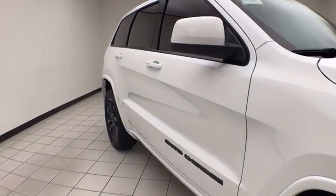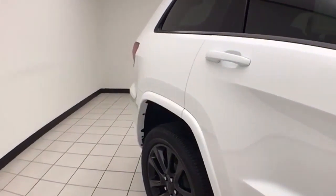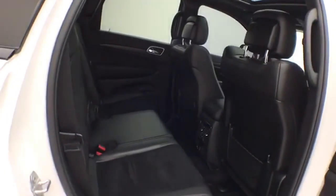To be Chrysler Group certified, a vehicle goes through a very strict 125-point inspection. Give you the balance of a 3-year, 36,000-mile bumper-to-bumper and a 7-year, 100,000-mile powertrain warranty. You also receive an additional 3-month, 3,000-mile maximum care coverage.